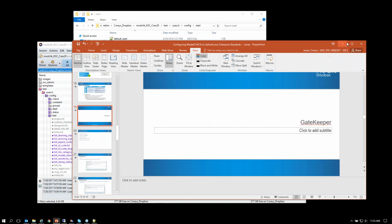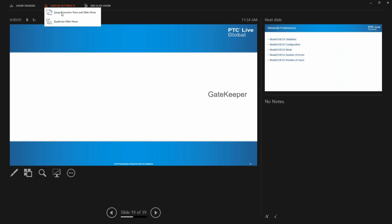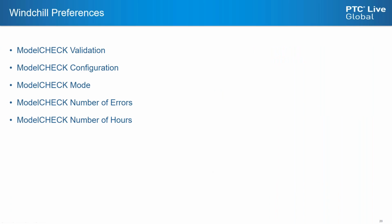So gatekeeper. Go to presentation mode. Gatekeeper is run through Windchill. There are Windchill preferences that you determine based on your context. So you can set these five ModelCHECK Windchill preferences at site, or in a product, or in a library, or in an org. If you set these preferences at site, they would propagate down to all of the orgs, all of the products, all of the libraries. If you set these settings at org level inside of Windchill, they would go down to those products inside of those orgs.